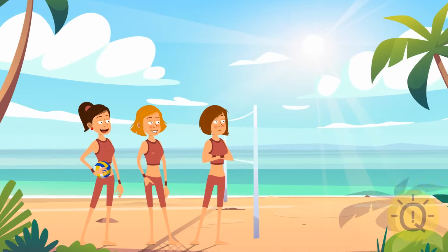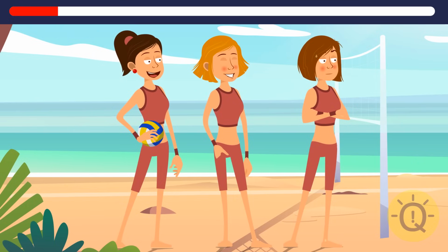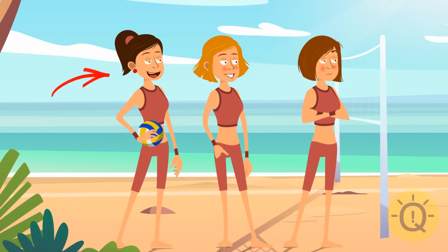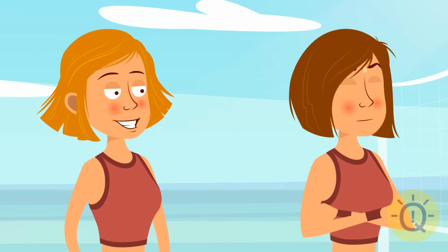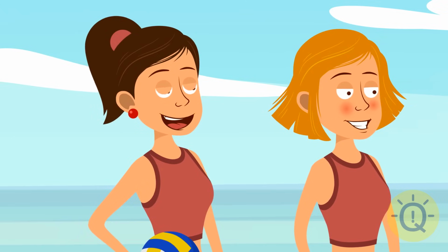And now look at these young people playing beach volleyball. Can you figure out who's not human? It's this girl. If you compare her with her friends, she's the only one who's not sweating and isn't red-faced because of the heat and exertion.